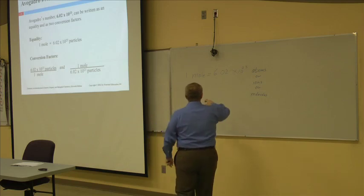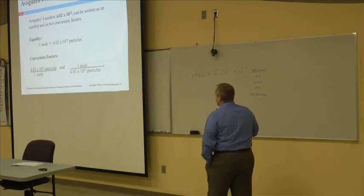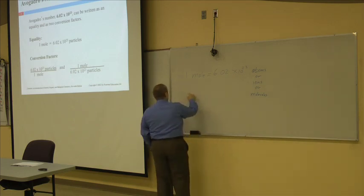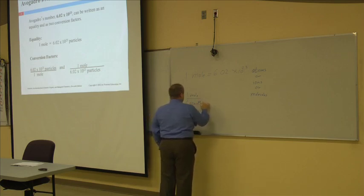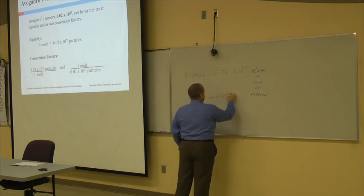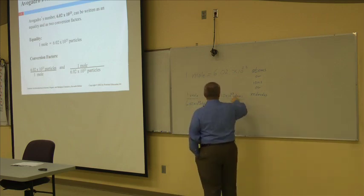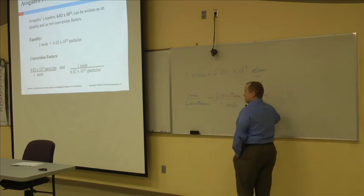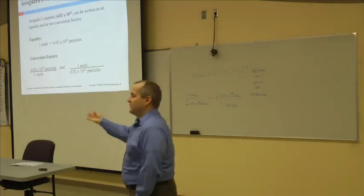So we know if we have 1 mole equals 6.02 times 10 to the 23, say atoms, for example, we also know we have 1 mole over 6.02 times 10 to the 23 atoms, or 6.02 times 10 to the 23 atoms over 1 mole. Now I use atoms here. I could have easily used ions or molecules. Depends on what we're talking about. But those are just conversion factors.